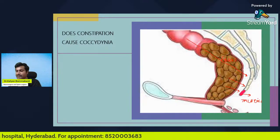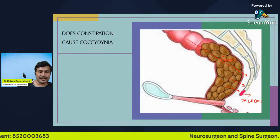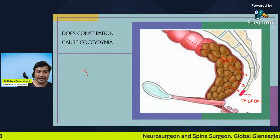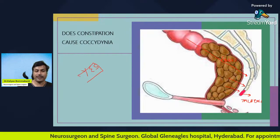So probably our first answer is clear. Does constipation cause tailbone pain? The answer is yes. Constipation causes tailbone pain.